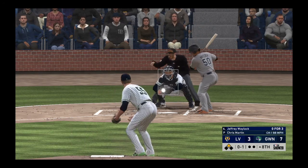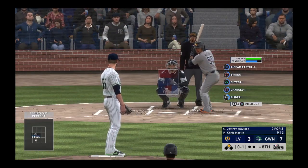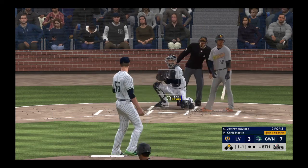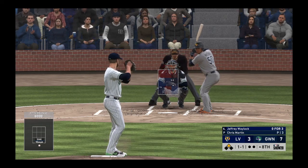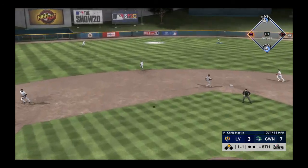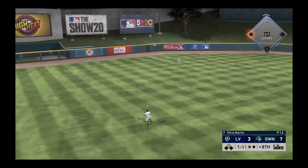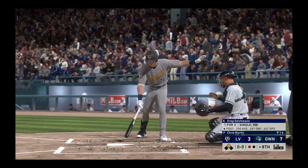Standing in now, Jeffrey Waylock, as the changeup to him drops in there for the first strike. Sinker, 1 ball, 1 strike. Look out, 1-1. This is hit high in the air out toward left center. Center fielder giving chase, but the left fielder calls him off and makes the catch. And that's the first out of the inning.